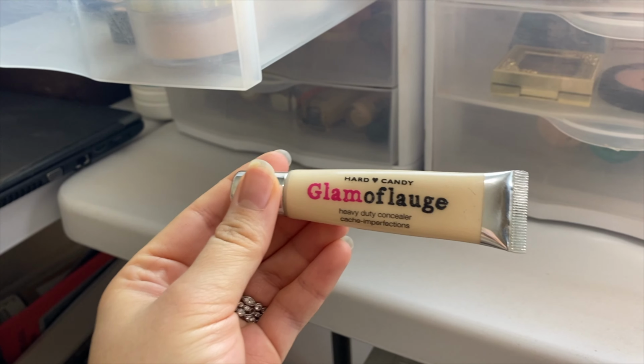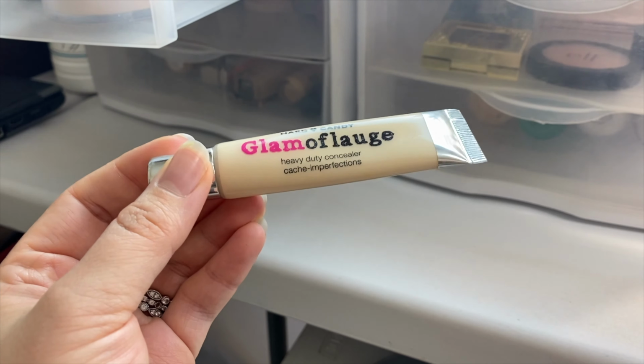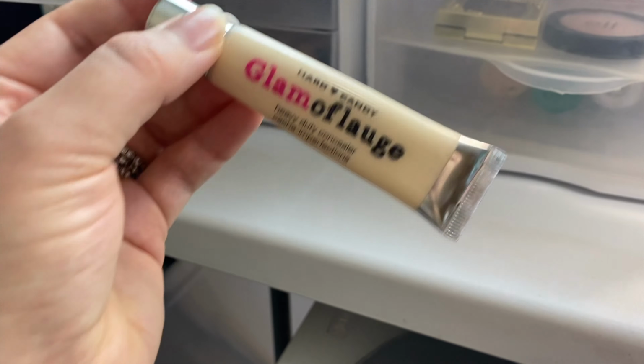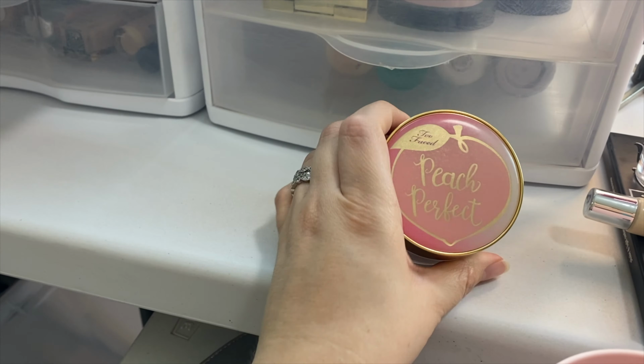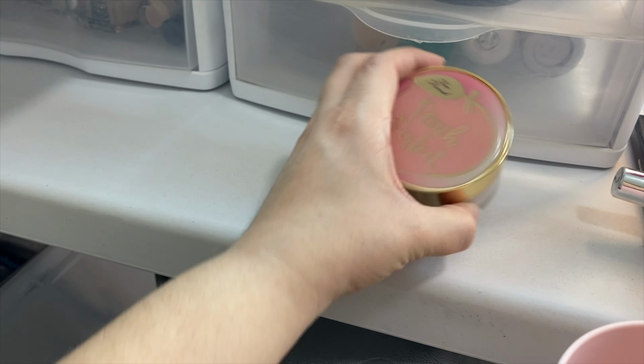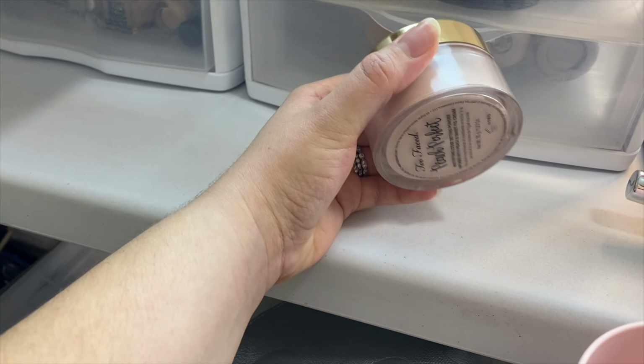This is open. This is the Hard Candy Glamouflage Concealer. So I'm going to use this one first because the other concealers I have aren't open yet. This powder is also open, so I'm going to go ahead and use this one. This is the Too Faced Peach Perfect Powder.